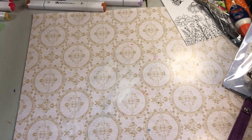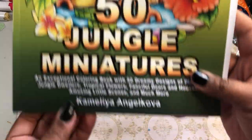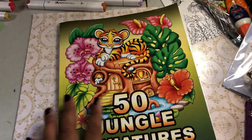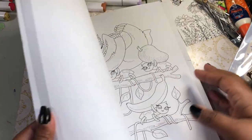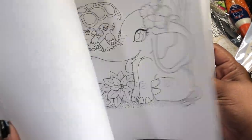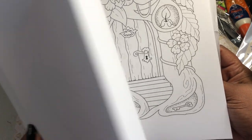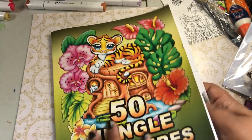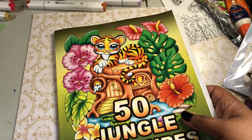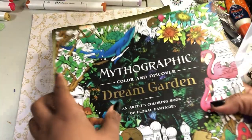All right, then they had a new book out called 50 Jungle Miniatures, and I got this on Amazon. It's Camellia Angelikova and Coloring Community, obviously, but it has some cute images in it for the jungle. So look, I love elephants. So this is just something like mindless coloring for me instead of very fancy ones. When I say fancy, I mean detailed. So let me show you what I mean by detailed. Because I don't do that much of this on my craft channel.